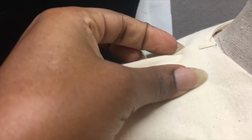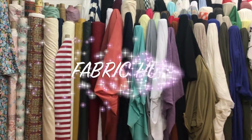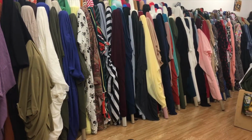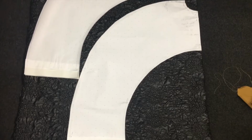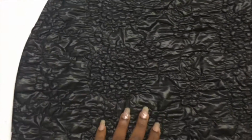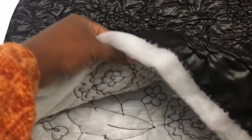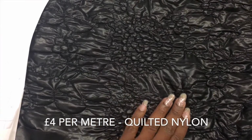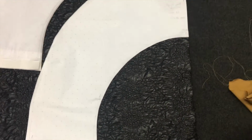My least favorite part of designing has to be fabric hunt because there's so many options and it gets really confusing sometimes. But for the top outerwear, I decided to go with this quilted nylon material that has a very interesting surface. And it was actually made like that, so I was really lucky with this fabric, and it wasn't very expensive in my opinion.